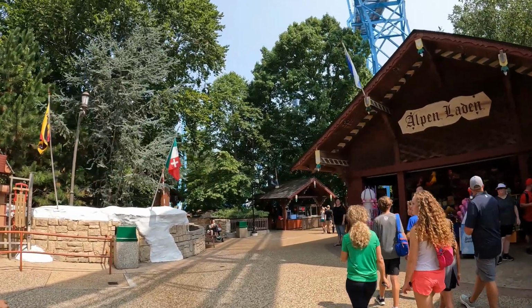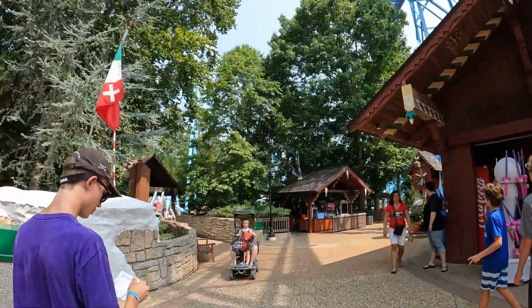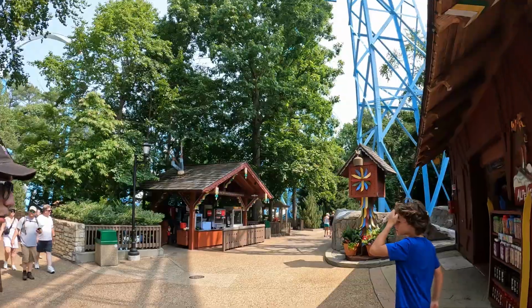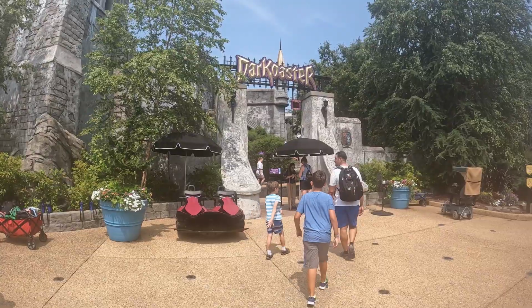So very, very impressed so far with Busch Gardens Williamsburg. If there's a B&M invert I definitely need to do, that would definitely be Montu down at Busch Gardens Tampa. That's definitely on the list. I can't wait to do that one someday.